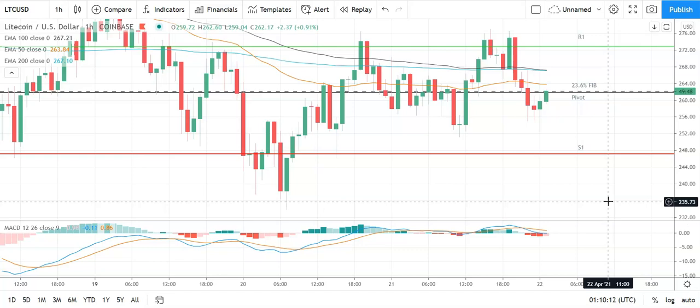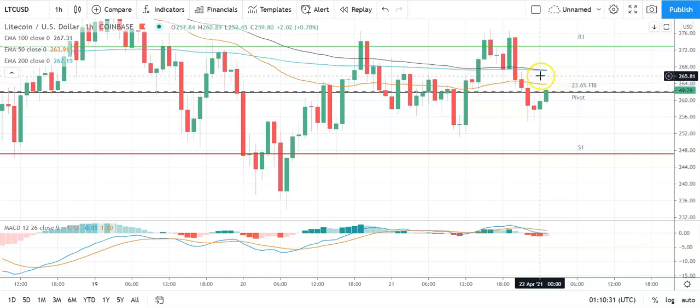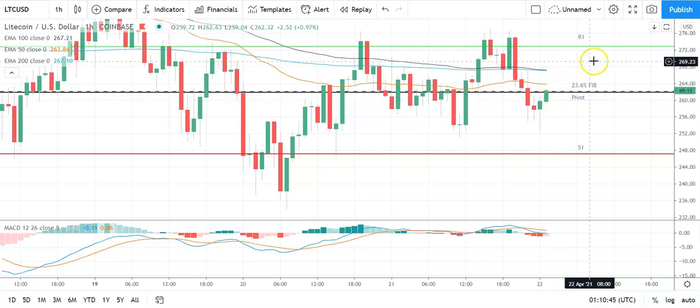Looking at the MACD, we have a narrowing of the bearish histograms early on, but no sign of a bullish cross, so keep an eye on that through the early part of the day. On the EMA, the 50 has flattened on the 100 and 200, but we are seeing the 100 close in on the 200 and a possible bearish cross, so also need to monitor that through the early part of the day. So key through the early part of the day, avoid a fallback through the 23.6% fib and the pivot, both at 262, and move back to 270s to bring resistance levels into play. Failure to do that, support levels will be in play.